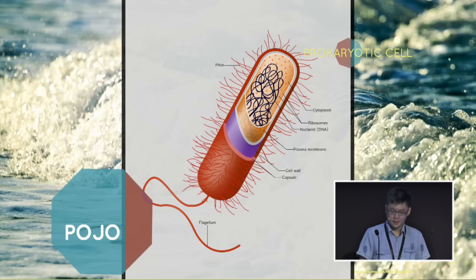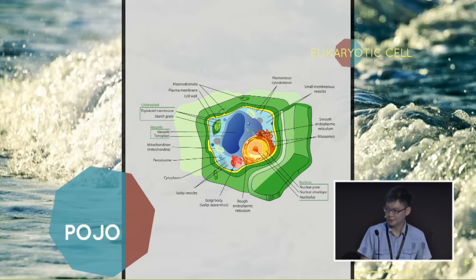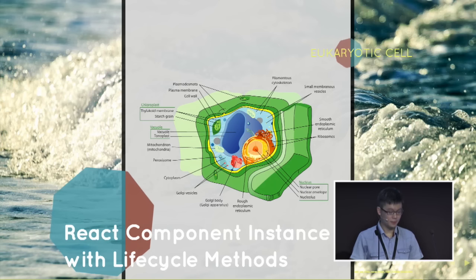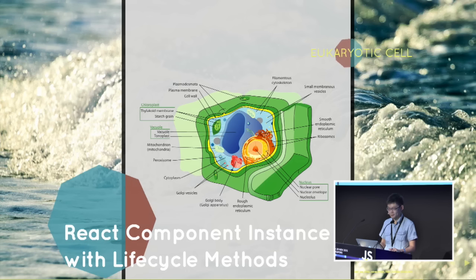After some more millions of years, after some interesting process, a more advanced variant of cells emerged, which is called a eukaryotic cell, which is what we are formed of. Everyone here, your body is formed by a lot of eukaryotic cells, which are so far the most advanced kind of cell. They are advanced because they have a lot of compartments, encapsulation, structure, all of these are good things. Just look at it, this is some kind of good stuff. It's like a React component instance with a lot of lifecycle method hooks for your usage.